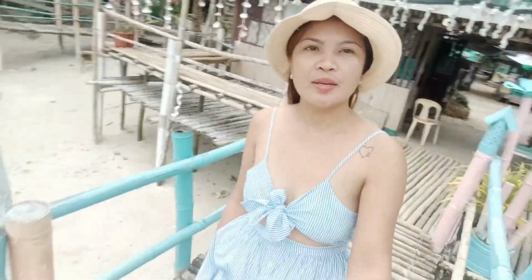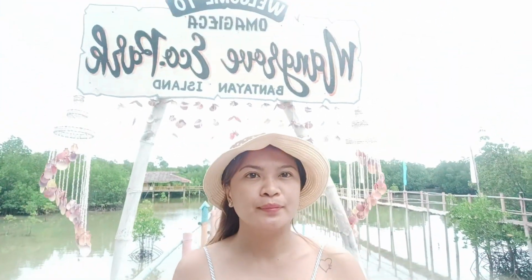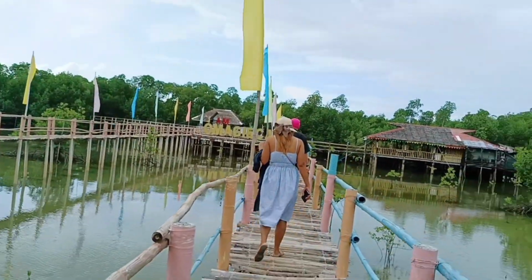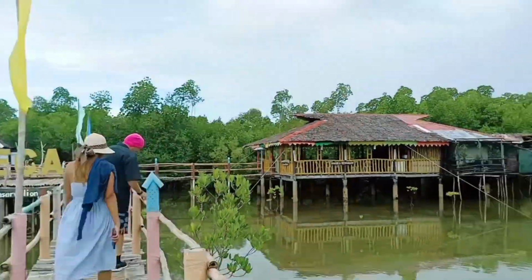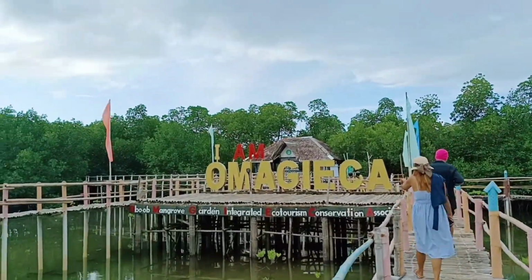It's so nice. So this Omagieca Mangrove Eco Park is located in Oboob, Bantayan Island. Yes, Omagieca stands for Oboob Mangrove Garden Integrated Ecotourism and Conservation Association. Yes, it was about 10 to 15 minutes from our last stop at the boundary of the municipality of Santa Fe and Bantayan that we reached this Mangrove Eco Park by using our Google Map. Yes, Google Map is one of the helpful things.